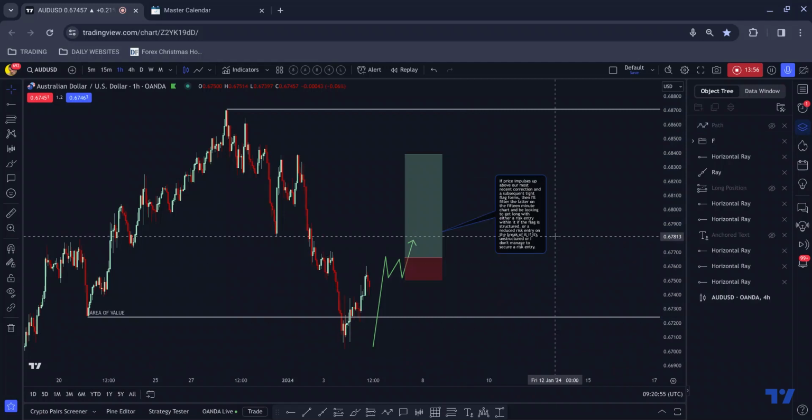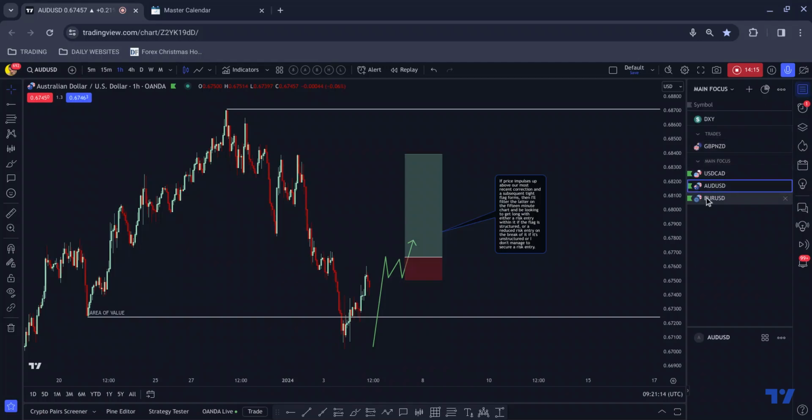I don't FOMO into positions. One of the reasons people lose money is not because they don't know what they're doing. Trading is not massively complicated once you know what you're doing. It's because people FOMO in, and they FOMO in for various reasons: because they're trying to get rich quick, sometimes because they're revenge trading because they took a loss, like I did this morning. I don't do any of those things.